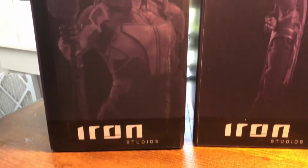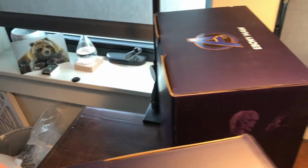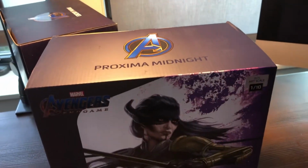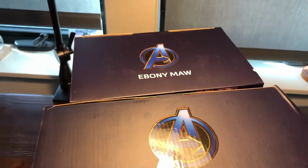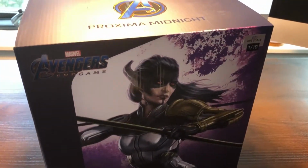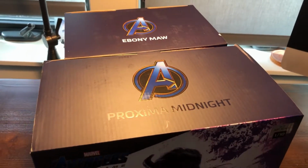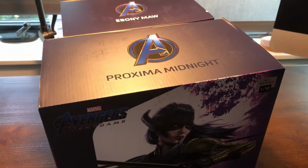So here we go with Proxima Midnight and Ebony Maw. And then on the top, you can see the box here for Proxima Midnight is a little bit wider. We'll take some dimensions a little bit later, but you can see that it's a bigger box. Weighs just under 4 pounds, and then Ebony Maw was just under 3 pounds. Okay, let's get these statues out and let's see what they look like.